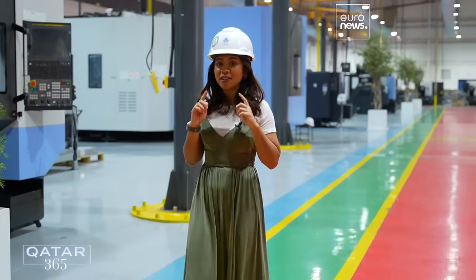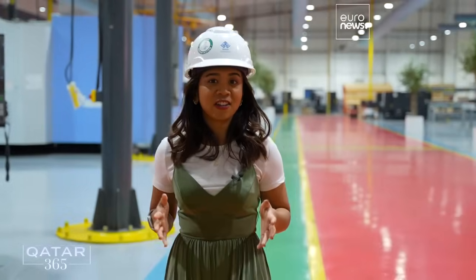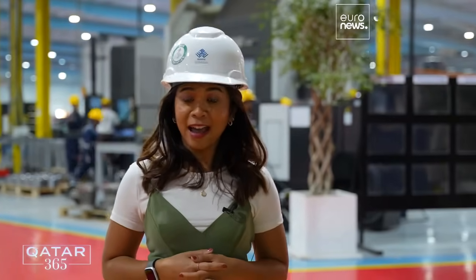Other than the noise, this isn't your typical factory floor. High-tech machinery, air conditioning, and even a little greenery. Suhail Industries is challenging the idea that an industrial factory can't also be sustainable and eco-friendly, just like its products.